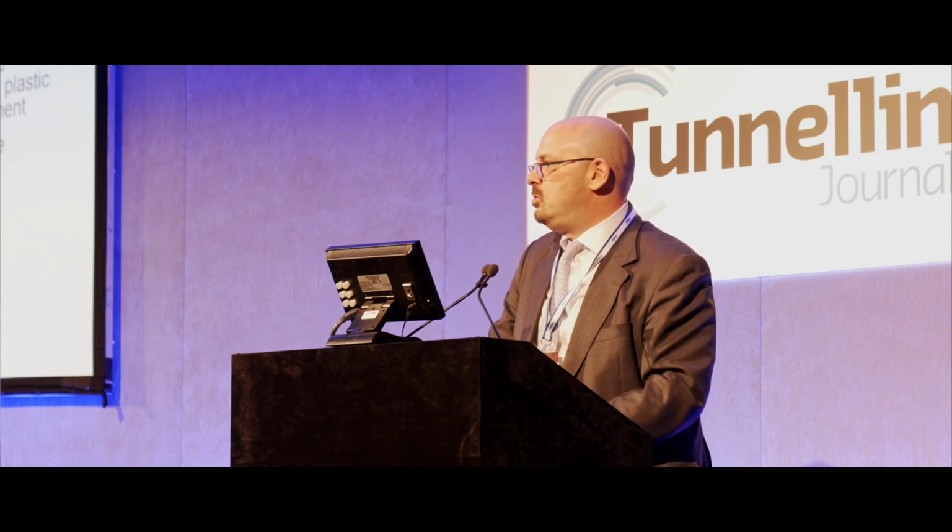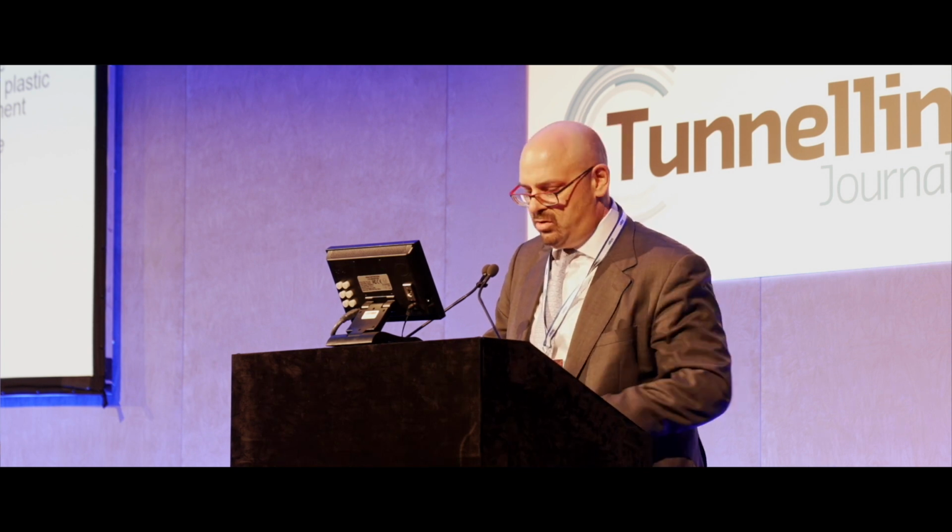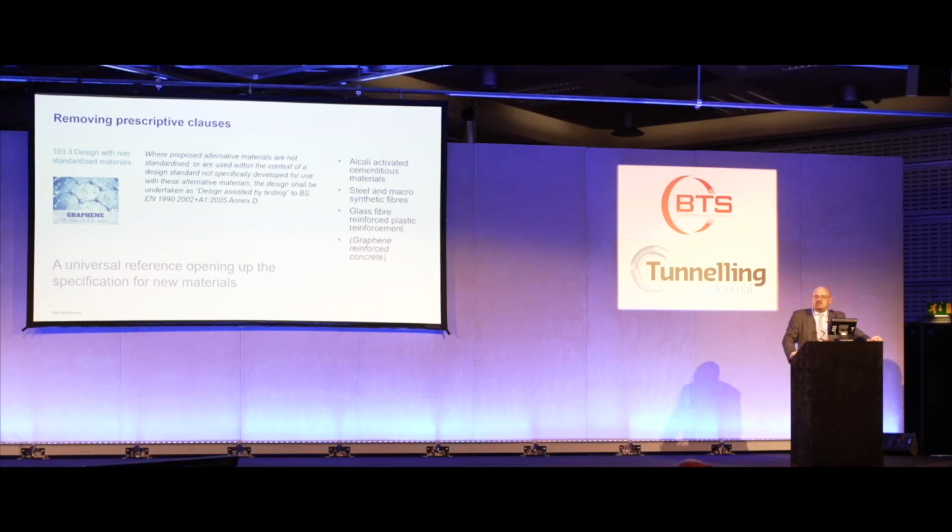We have not put detailed guidance for that into our specification because this is simply beyond the scope. We are looking to the industry to look into more detail for this aspect. And I think I'll leave it at that for this clause, but please keep that in mind. This is the single most important opening of the specification for new materials.